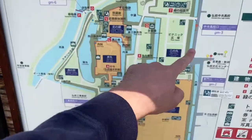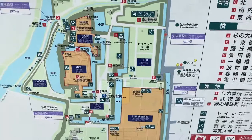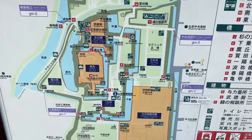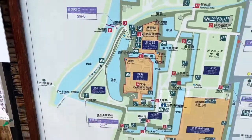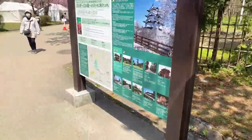So there are three layers, the outside moat, inside moat. I'm gonna see the outside moat as well, through this tunnel. Yeah, it's gonna be roughly a 1 hour trip.